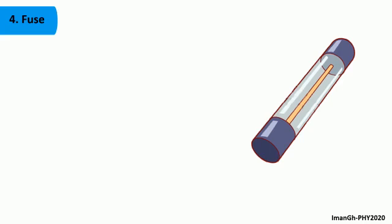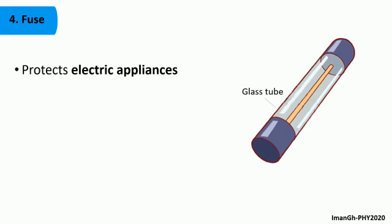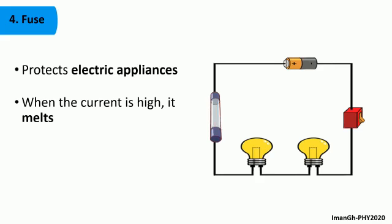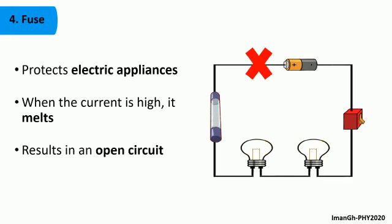Many devices, such as washing machines and televisions, are protected by fuses. A fuse is mostly a glass tube having at its ends two metal caps. Inside the tube, there is a thin metal wire. Each fuse has a rating that indicates the maximum current that it can hold. A fuse is connected to a circuit. When the current is higher than its rating, the metal wire melts, leading to an open circuit. Then the current cannot flow anymore, thus protecting the components of the circuit.